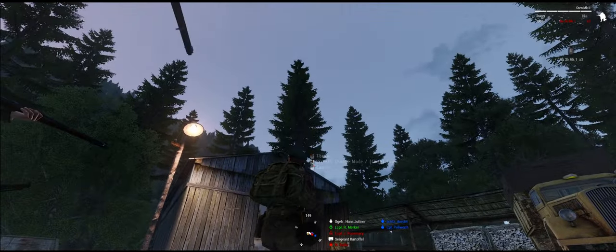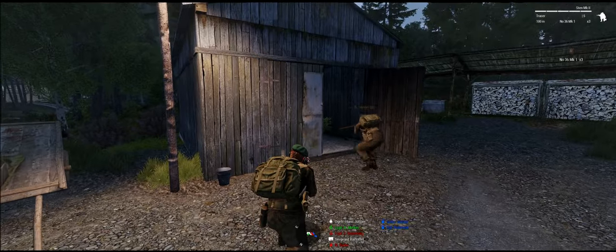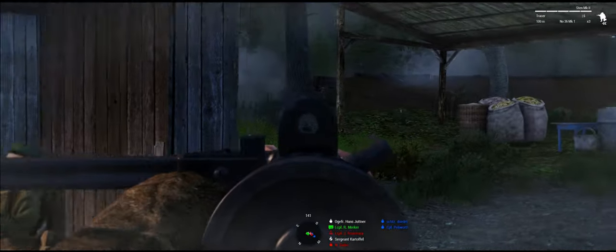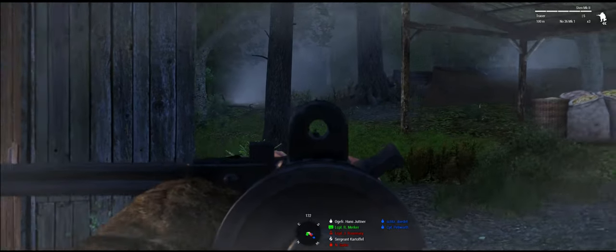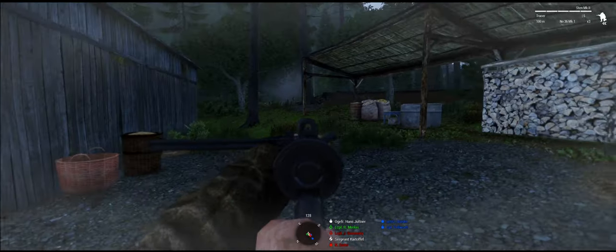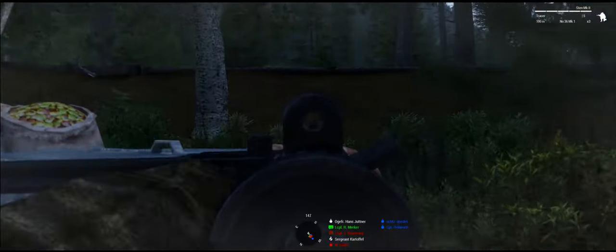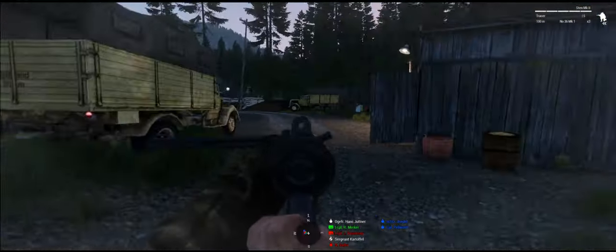Frag out! Stay back, frag out! Frag. That's not the cool one. Yeah. Alright. I think that's the best one to kill them. Man down over here. Rosemary's down, okay. Alright. Blue team, assault the house!